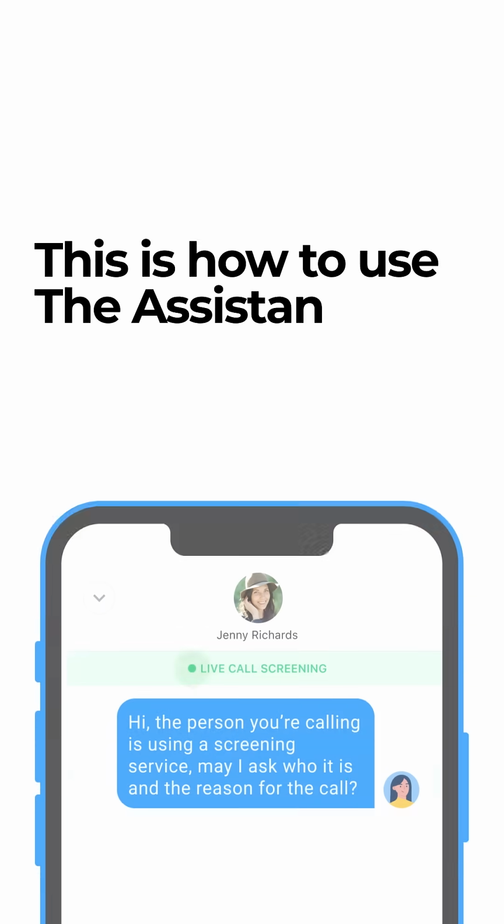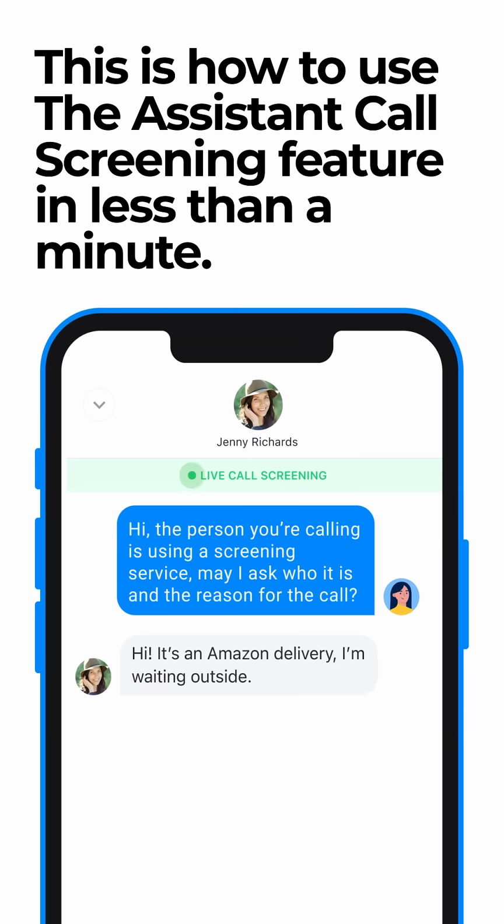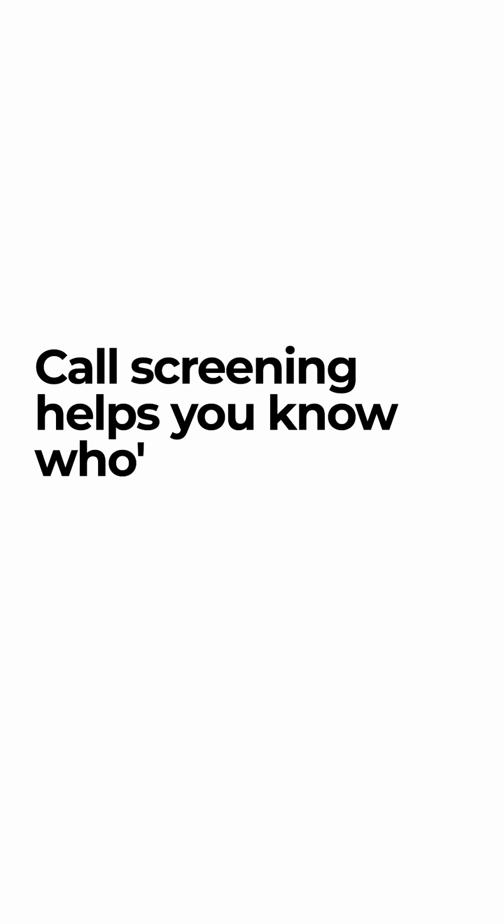This is how to use the Assistant call screening feature in less than a minute. Call screening helps you know who's calling and why without picking up. This is how it works.